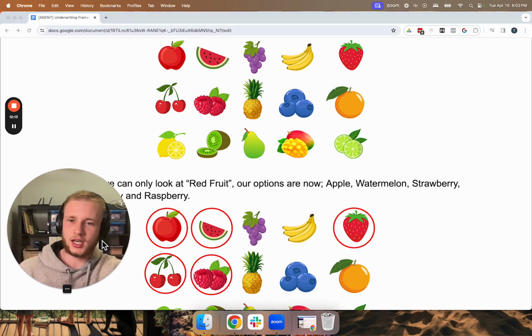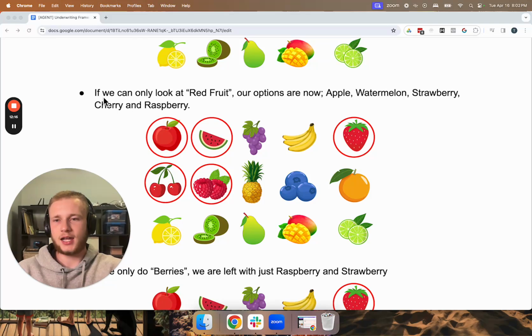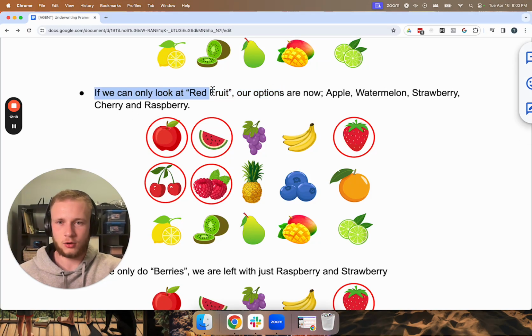So let's say we're playing this game of knockout, and the first thing our client says is, hey, I only want to look at red fruit. So we've just knocked out most of our options.